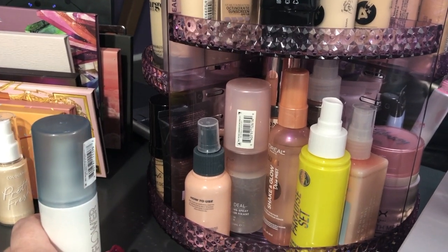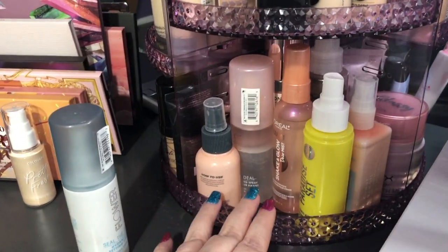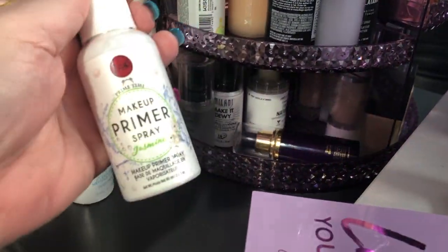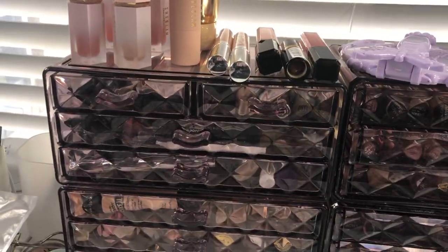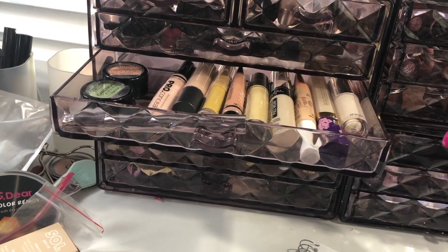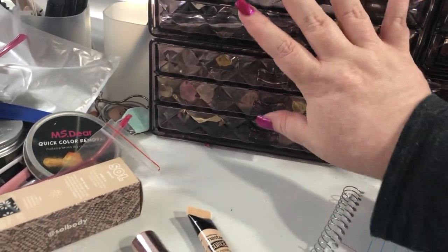Wait, primer? Oh, that's right. I was like, what did I do? Okay, so I need the J-Cat. J-Cat, all right. Panning this way, messy desk, messy desk, messy desk. For concealers, I got the Conceal and Correct. These are my correctors. And then I got the Maybelline. Maybelline. Why can't you be true? So this is all concealers.